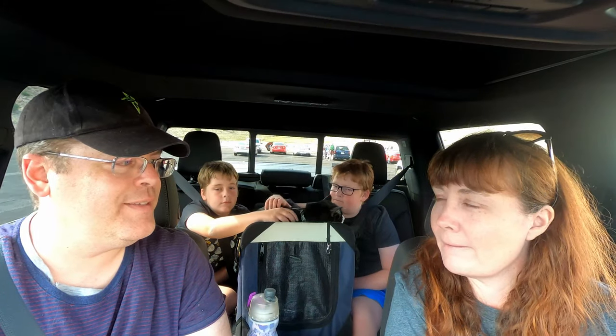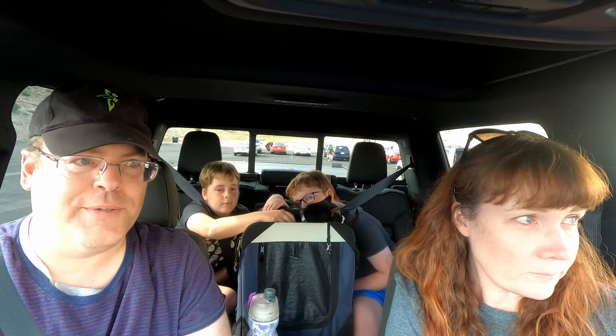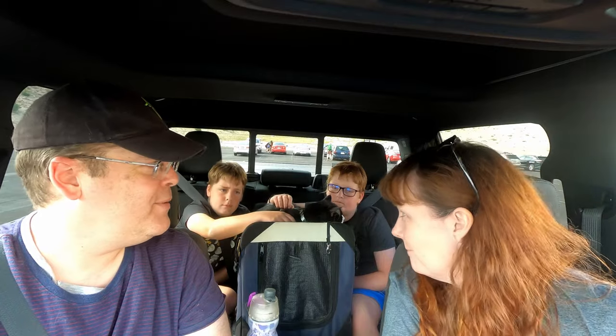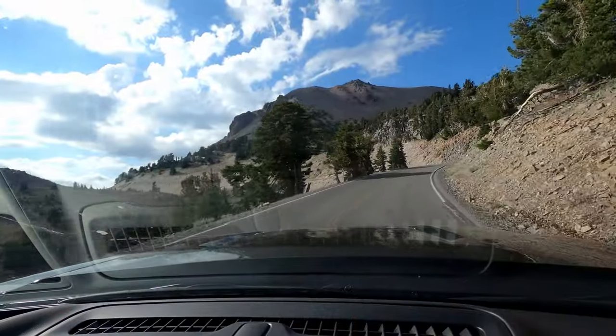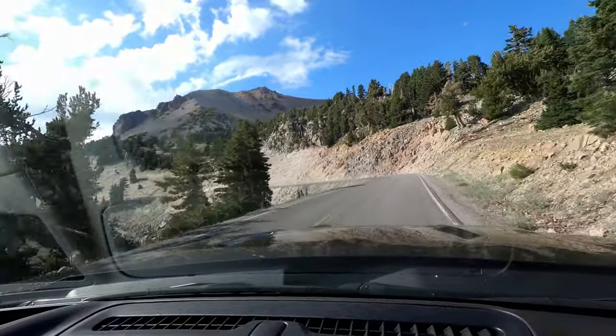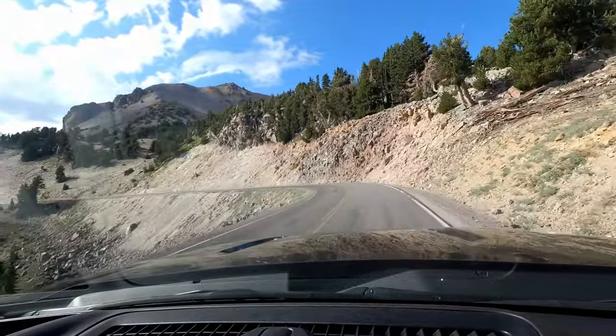Driven to the highest point in the park that you can on a road. You could still hike up from here, but we can't do that with kitties, so we're gonna use the kitties as our excuse to drive on back down to our campsite. 71 degrees up here, that's way better than our campsite.